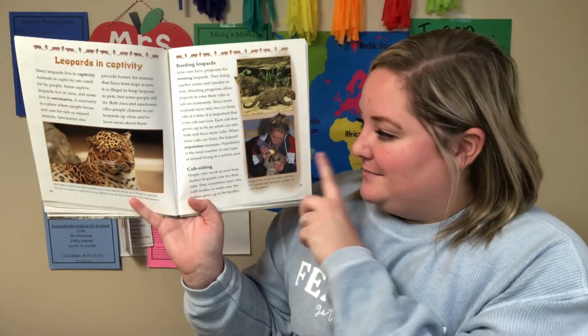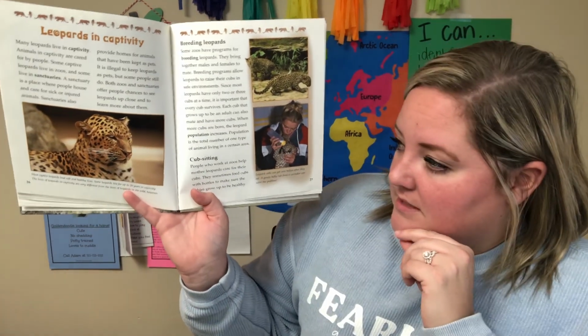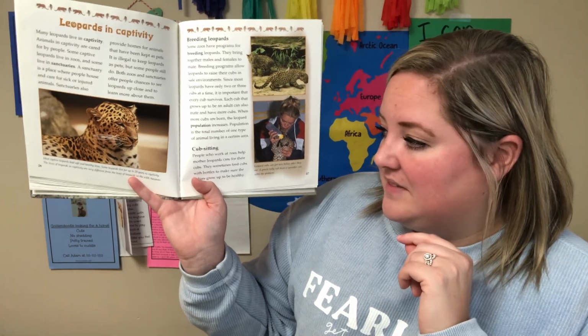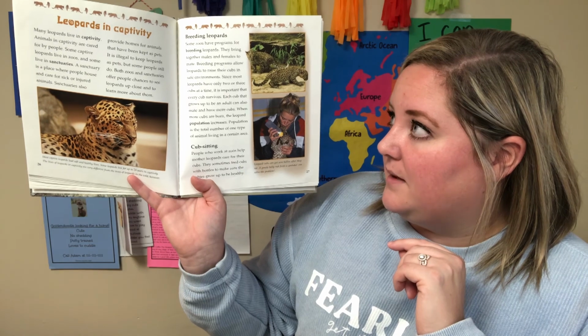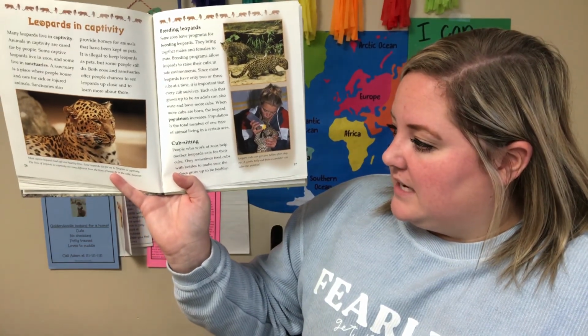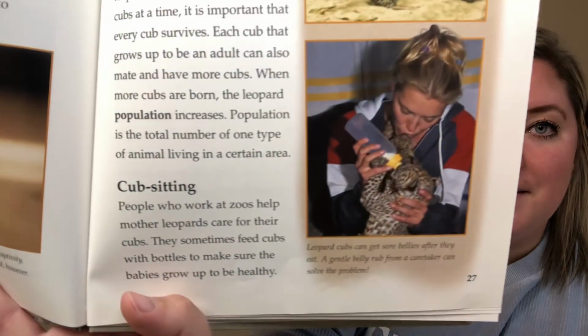Cub sitting. Oh, it's so cute. People who work at zoos help mother leopards care for their cubs. They sometimes feed cubs with bottles to make sure the babies grow up to be healthy. This caption says, leopard cubs can get sore bellies after they eat. A gentle belly rub from a caregiver can solve the problem.